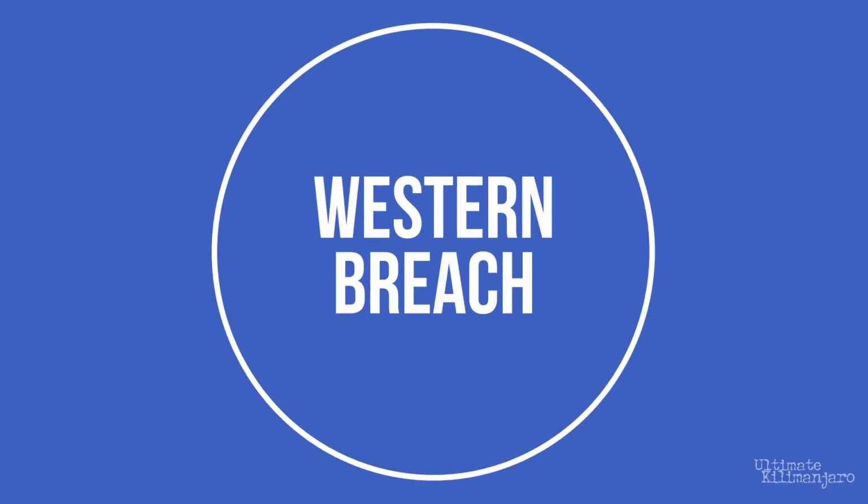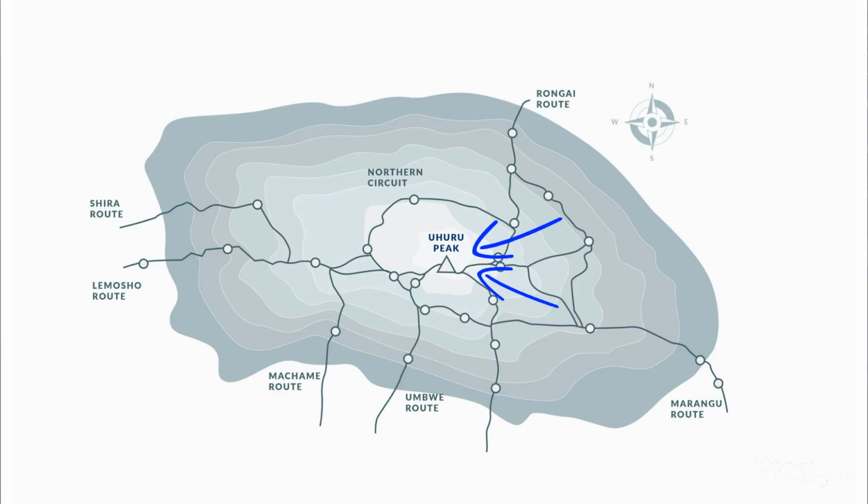Western Breach routes. The Western Breach is not a route, but one of the 3 approaches to the summit. While the other paths approach from the east, the Western Breach approaches from the west. What makes it different is that it is a steep ascent on a rocky slope, which requires some scrambling to navigate. The danger here is twofold.